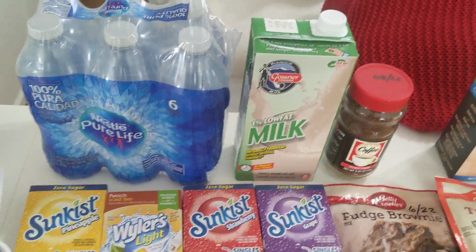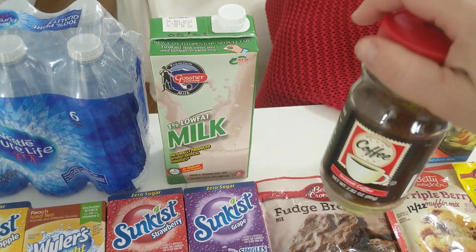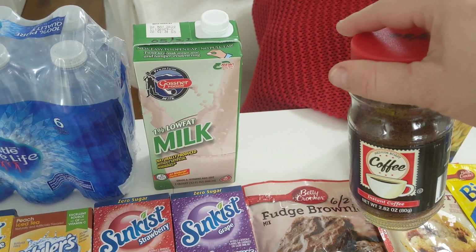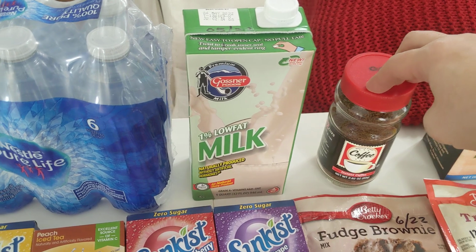All right, a few more beverage ideas. Instant coffee. This stuff pretty much lasts forever. It will give you coffee flavor, mediocre, but still coffee flavor for infinity.